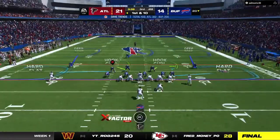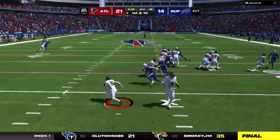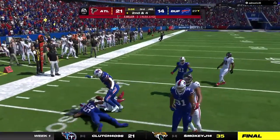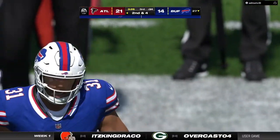About set to begin their next drive. The Falcons offense at the line. Still enjoying the lead here in the 3rd quarter despite their defense giving up that last touchdown. Now they'll see if they can get the equalizer here on this drive. And he'll be taken down right around the 27. It's a 6-yard gain on the ground, and that'll make it 2nd and 4.